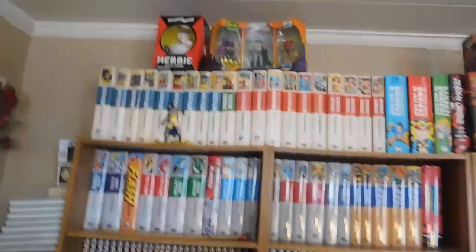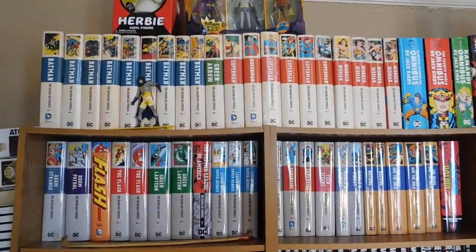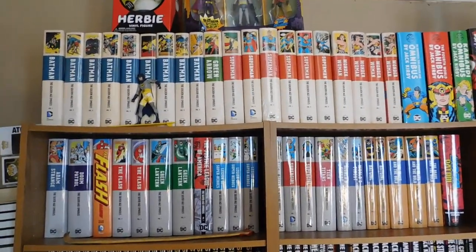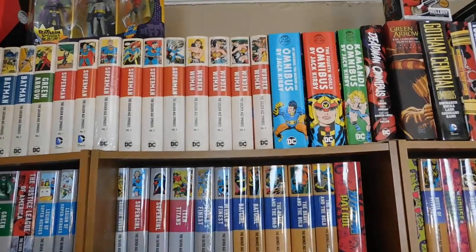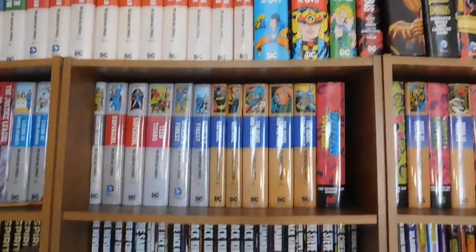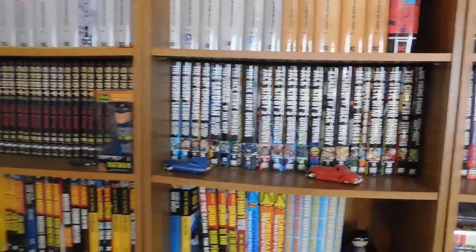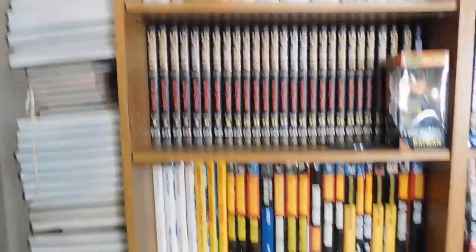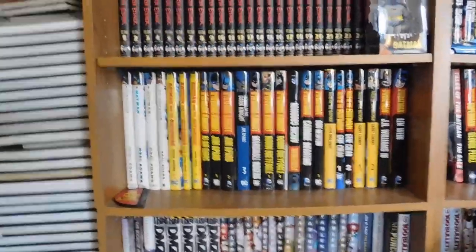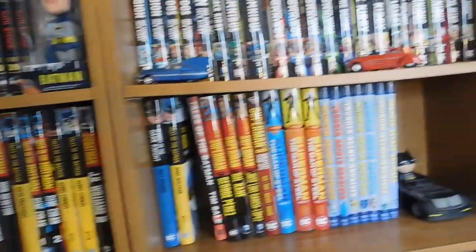Now I've moved around a lot of this. Up here we have all the new DC omnibuses, the Golden, Silver, and Bronze Age ones, including all those Kirby omnibuses, which I know I got in different printings like this set here. Of course, I have the set that everyone has, the Spirit Archives. Then a variety of Batman titles here, all the way out some Superman.